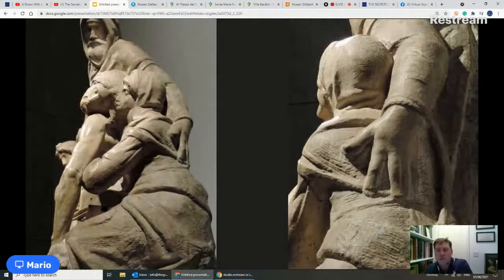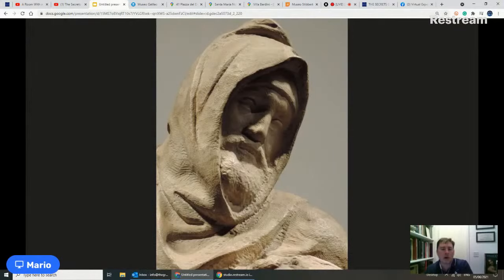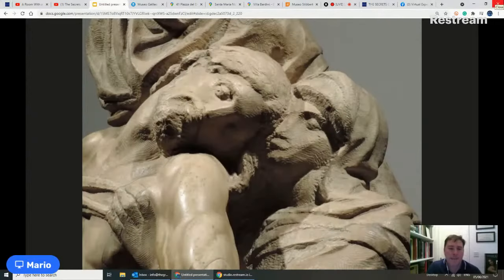And part of it was left unfinished. Michelangelo didn't complete it. But it's so beautiful to see this unfinished part that Michelangelo would have chiseled and worked on. Most believe that the figure at the back, Nicodemus, is actually a self-portrait by Michelangelo. In fact, it looks a lot like the portrait that we have of Michelangelo.